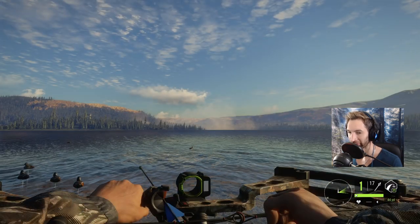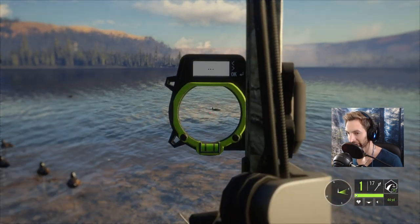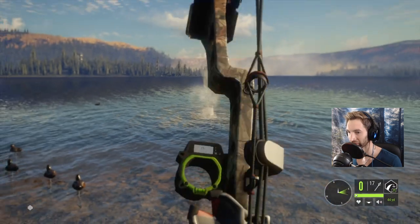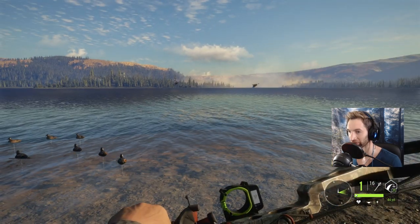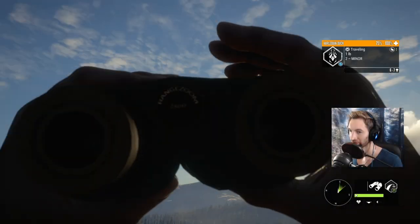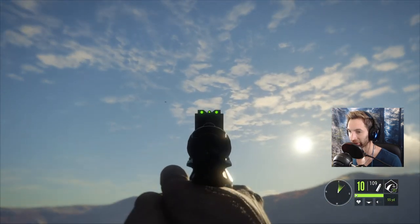Well, you know, we do have the bow, so we might just try and take down this drake with the bow here. Got the 300s equipped. Zero for 17. And did that duck just fly away with our tracer arrow? Well, I don't think we got him.